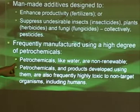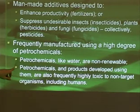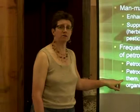That's what we were doing with these man-made fertilizers. We were sterilizing our soils so they couldn't grow. Petrochemicals are not renewable. We can't make more of them. We're trying to make more of them. We're making a great mess making more of them. They're often very highly toxic to non-target organisms. They can't tell which thing to kill and which thing not to kill.